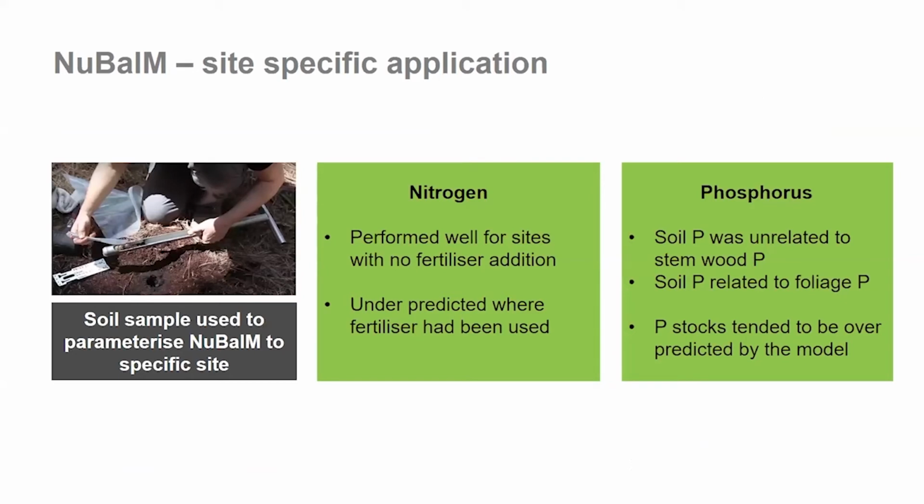Using the soil sample, nitrogen stock estimates from NuBalm performed well for a site with no fertiliser addition. Where fertiliser had been applied, they tended to under-predict nitrogen stocks. It was found that soil phosphorus was unrelated to stemwood phosphorus, however, was related to foliage phosphorus. The result was the phosphorus stock estimates from NuBalm tended to be over-predicted.